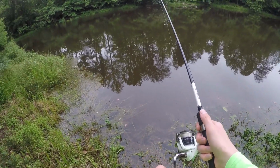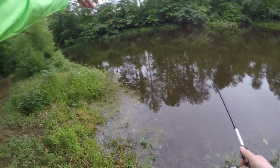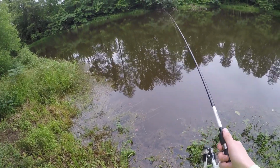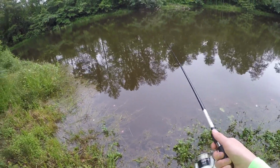I may go Texas rig if I go around these logs and stuff, but right now it's just a weightless, wacky rig presentation, Senko.